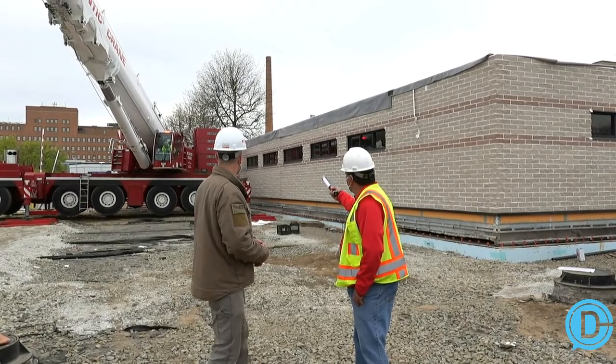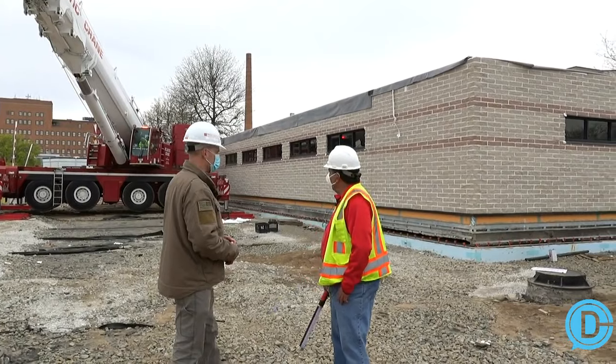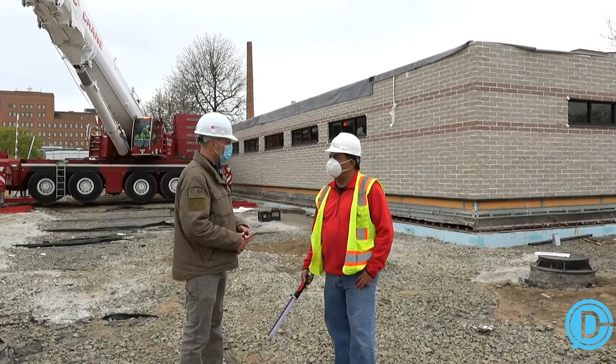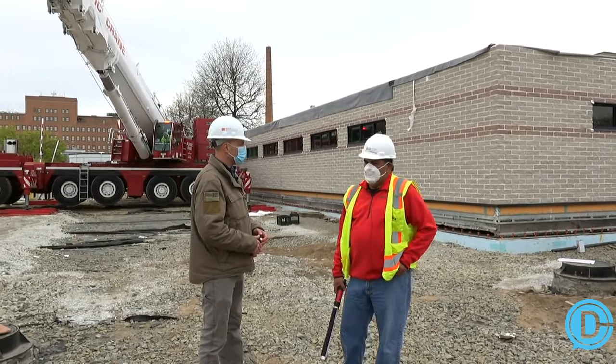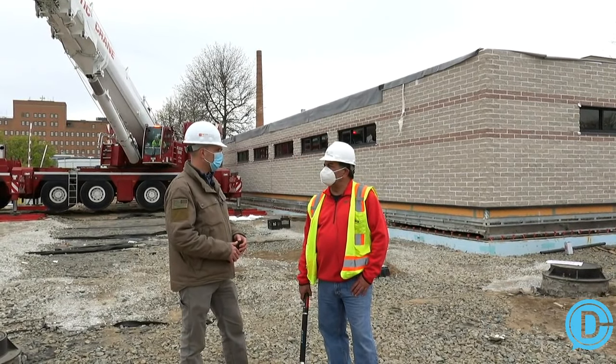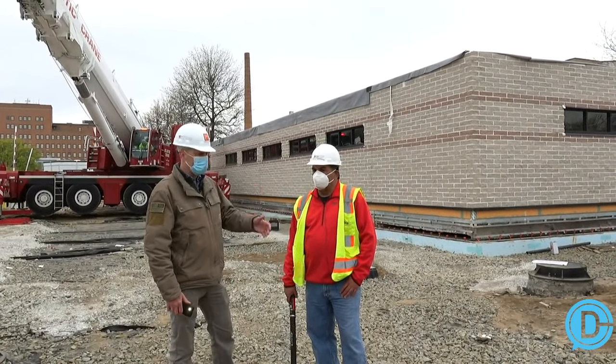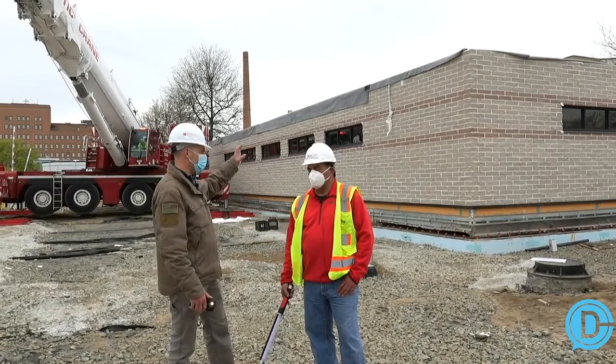Maybe one or two more vertical joints here where the crane is. As soon as he leaves, we'll put some backer rod and caulk in there to make it weather tight. We're expecting some weather late tonight and tomorrow, so we just want to make the building waterproof. That's the key here. It's just getting it watertight for the evening.